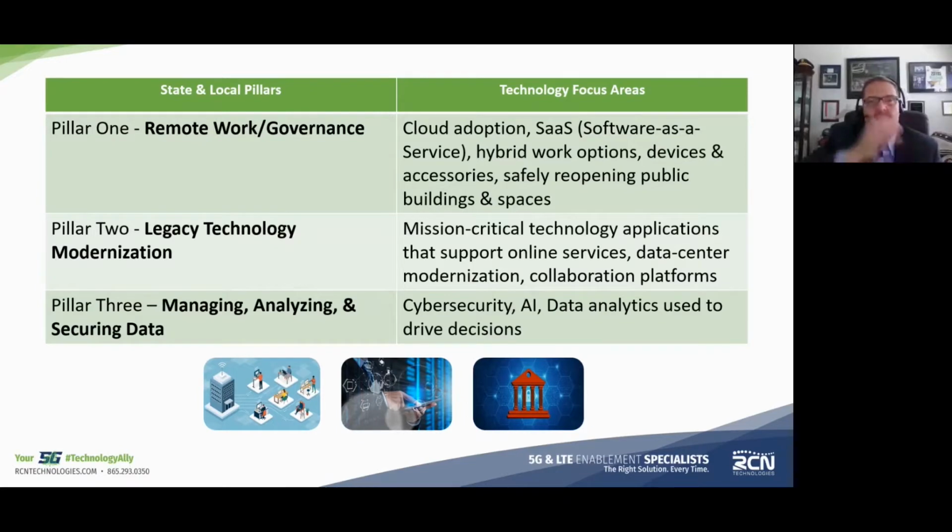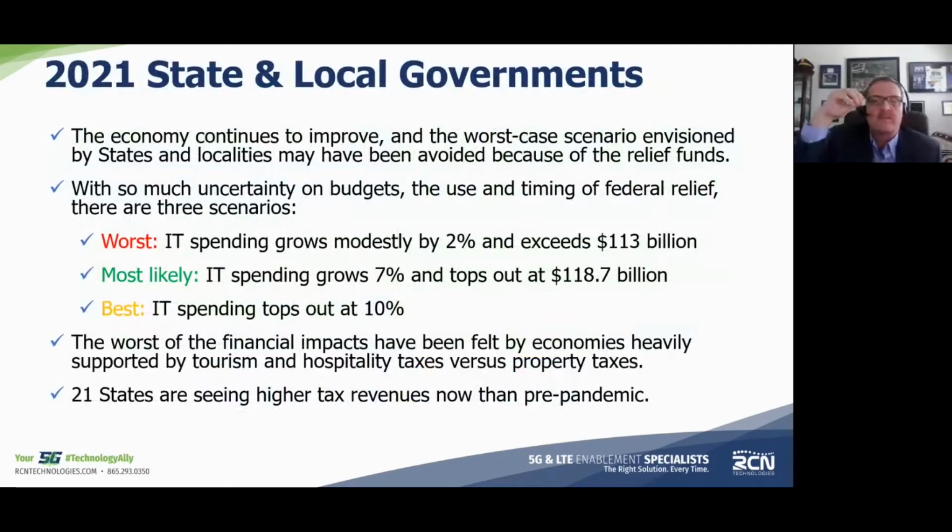And then from the aspect of looking at the overall impact, many economists that we were listening to were saying, hey, listen, the budget shortfall is going to be as great or greater with COVID as it was with the Great Recession that we went through. But like you had in the last bullet there, 21 states are actually better off and have more in the budget. They hadn't been impacted as greatly, and we see that it's more based on the property taxes versus the hospitality taxes. Yeah.